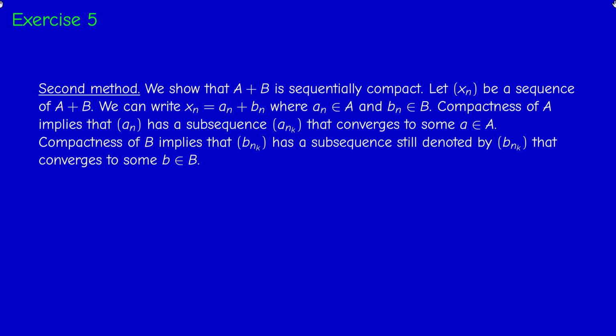Now, if you consider the sequence b_nk in B, since B is compact, b_nk has a further subsequence that I may still denote by the same symbol that converges to some b in B. This is a practice used often in analysis and topology when we don't want to overload with subscripts. So here it should be b_nkl. But in order to avoid subscripts, we may still denote the subsequence by the same symbol.